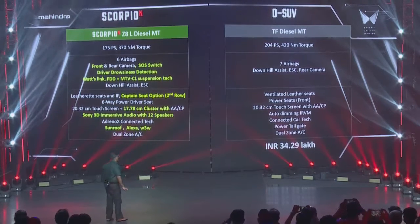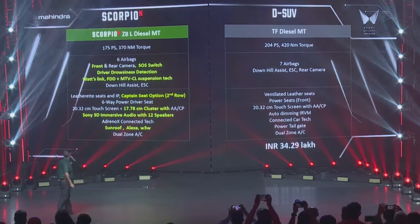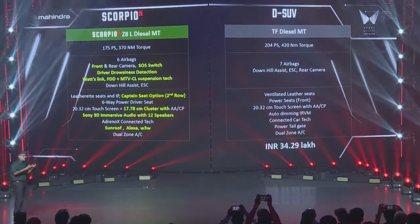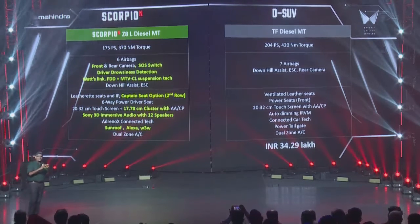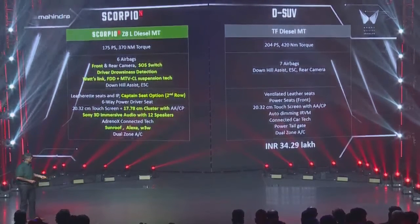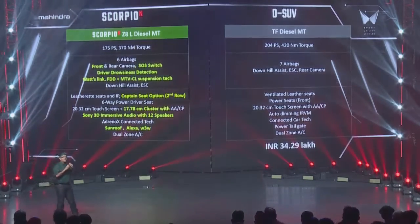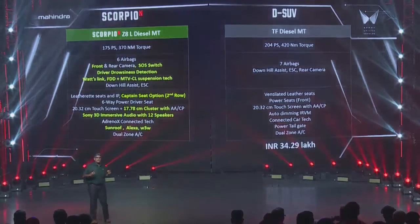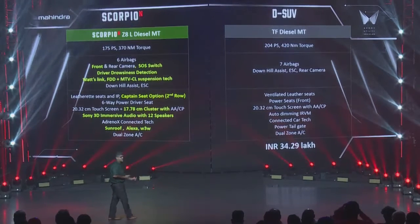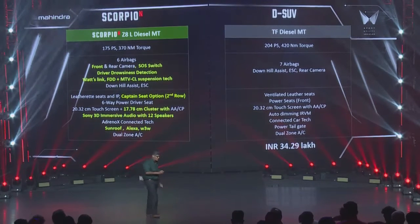You will see that it's a very, very compelling proposition, whether you look at overall performance, whether you look at what we have to offer in terms of safety and technology as a package, or whether you want to talk about convenience, which comes along with a host of features, from an overall sophisticated drive dynamics. So as a package, what's on the left is a very, very compelling proposition compared to what you see on the right.